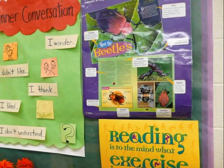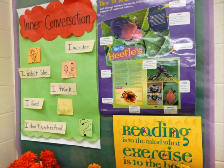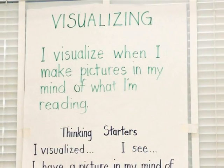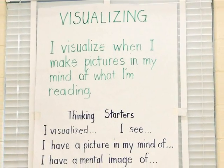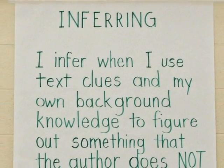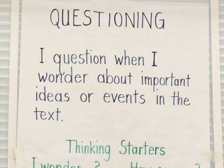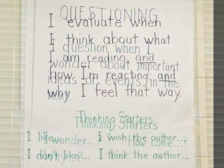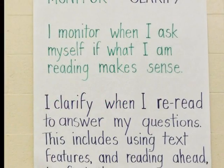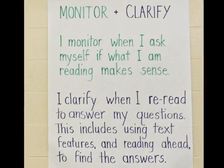It's exciting to teach the reading strategies. In this corner, we have a poster for the inner conversation, and following are posters for the different strategies. Visualizing, inferring, questioning, evaluating, and the very important monitor and clarify.